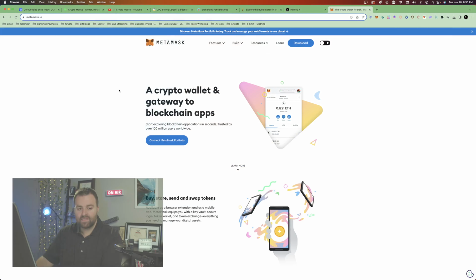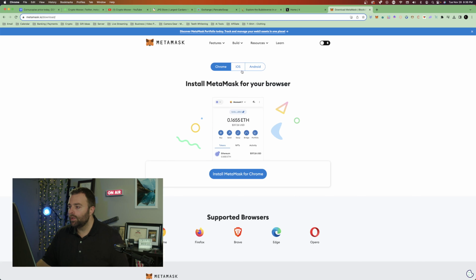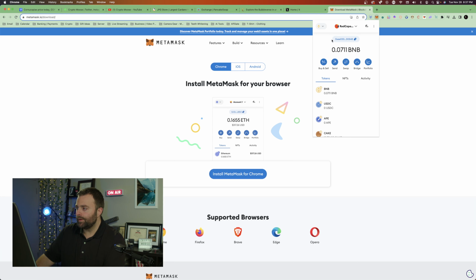To set up a Metamask, you're going to go to metamask.io. Specifically, we're going to talk about the Chrome extension version. So you're going to go to download. You can use the app as well, but in this video, I want you to focus on install MetaMask for Chrome. Once you do that, write down and back up your recovery seed phrase, and you will see your wallet. So here's mine.